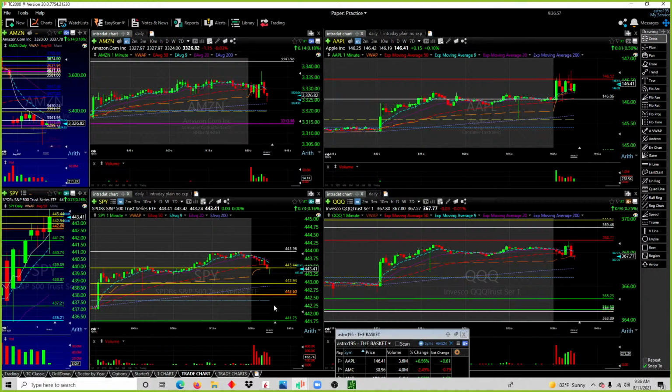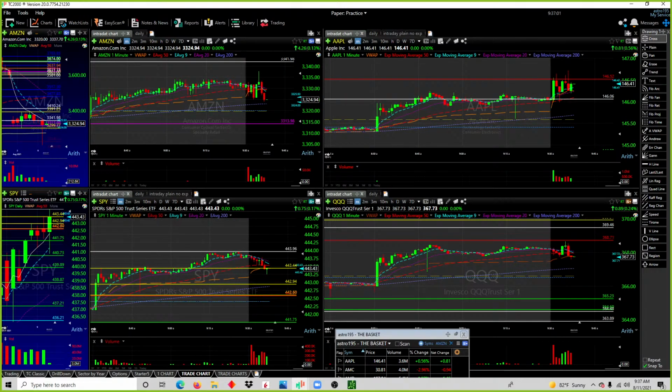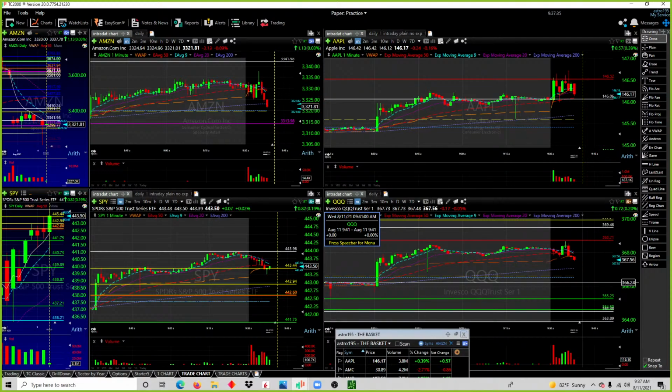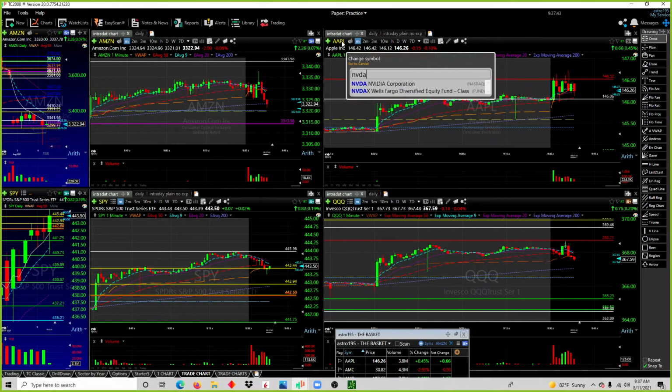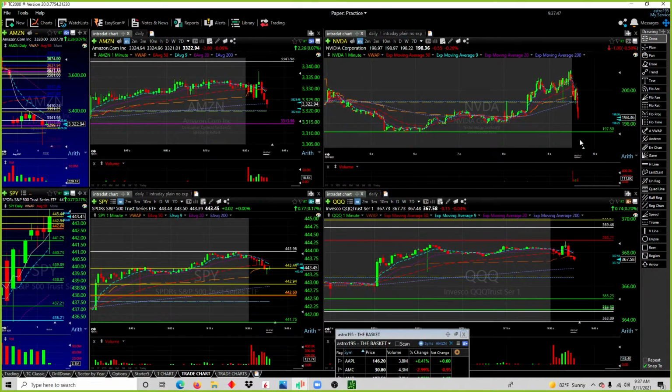SPY's coming down here. Still not crazy about anything. I'm just watching NVIDIA, which is probably my main play around that 197.50, and it's coming straight down to it. I wish QQQ was right here, but hey, we don't get everything we want. They can move separately. I'm about to execute this trade: 197.50 calls.